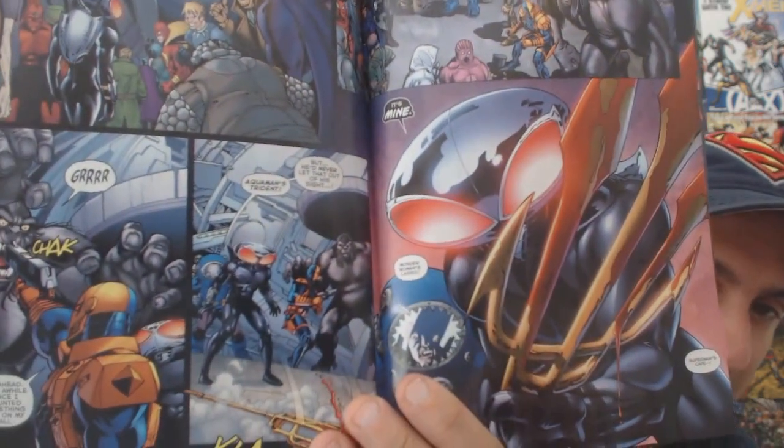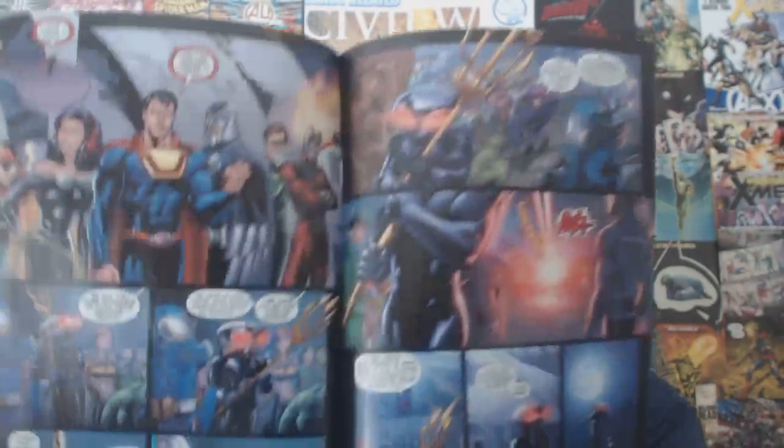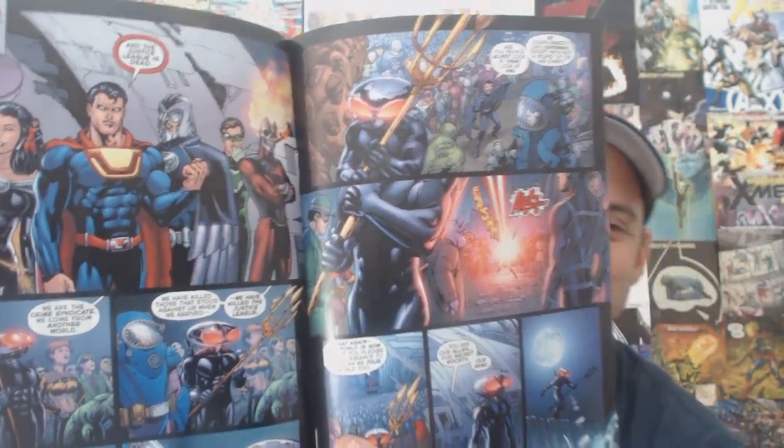And we can see Black Manta here, who sees Aquaman's trident, and he's like, oh, the trident. And he's like, what the hell? And he's like, it's mine. And they're making their speech, and the crime syndicate's like, join us, and blah blah blah, just like we saw in Forever Evil. And it's so funny how they focus on the actual part where the guy says, oh, that's Superman with the U, and you see him being fried again, which I thought was hysterical.